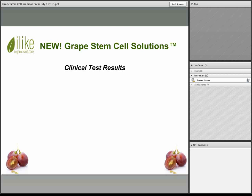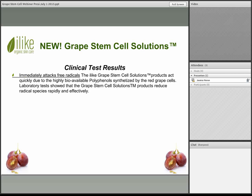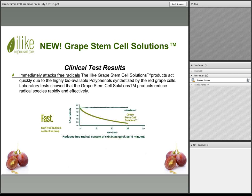So the new Grape Stem Cell Solutions products have clinical results to back up our claims, starting with the fact that they're very fast-acting. They immediately attack free radicals. The ilike Grape Stem Cell Solutions products act quickly due to the highly bioavailable polyphenols that are synthesized by the red grape stem cells. The laboratory test shows that the Grape Stem Cell Solutions products reduce radical species rapidly and effectively. They show that these products reduce the free radical content of the skin in as quick as 15 minutes.